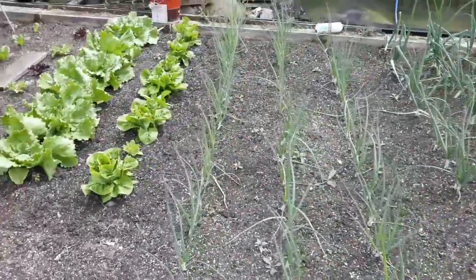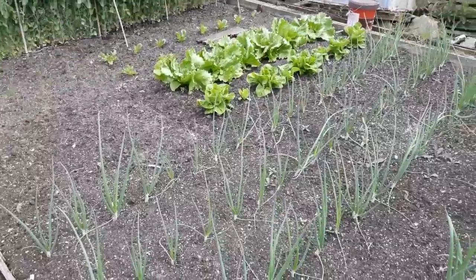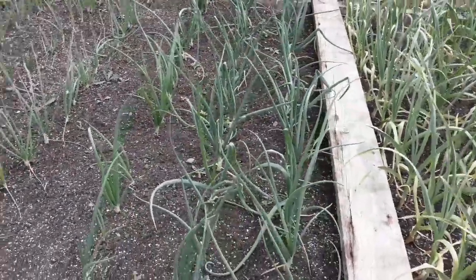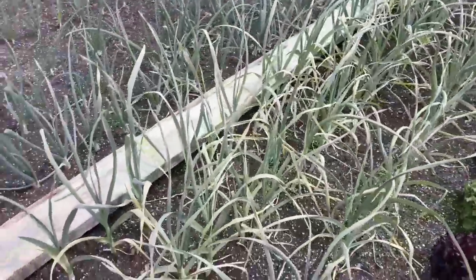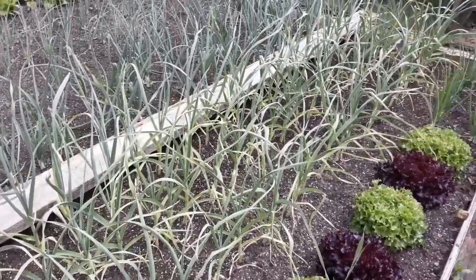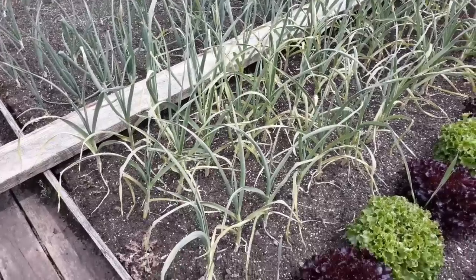These are the banana shallots, bulked up quite nicely now, so they should be alright. Onions, always a bit slower than most people, me for some reason, I don't know why, but they're looking alright. Garlic, it's looking fine, a little bit on the yellow side, don't know why that is, but it's looking healthy enough, no sign of any rust or anything, so no complaints.